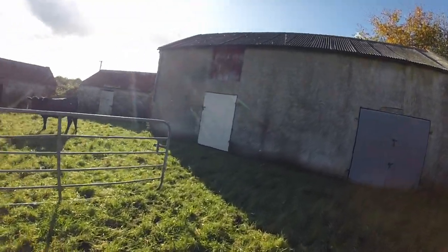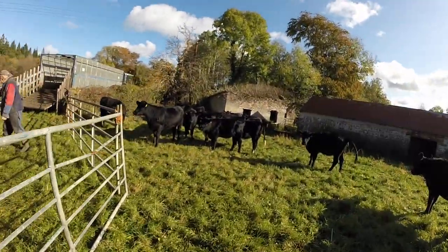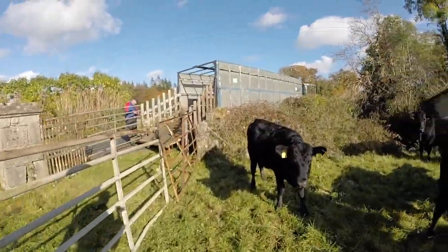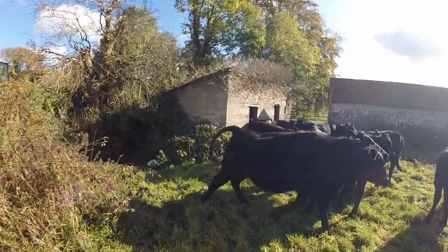So now we're back here for our second load, last load. We'll get them rounded up and into the corral. Come on, suckies, come on.